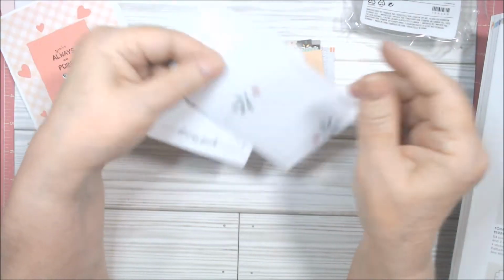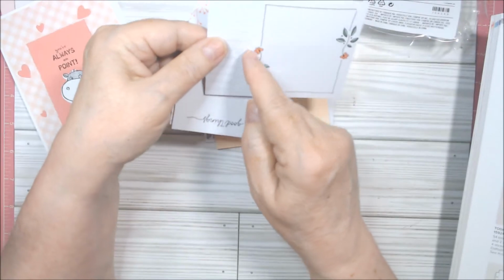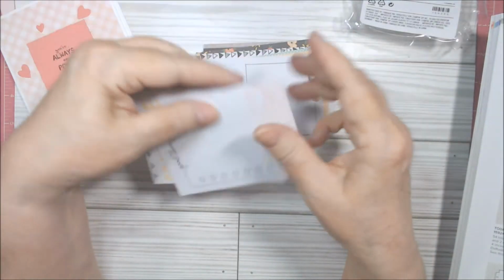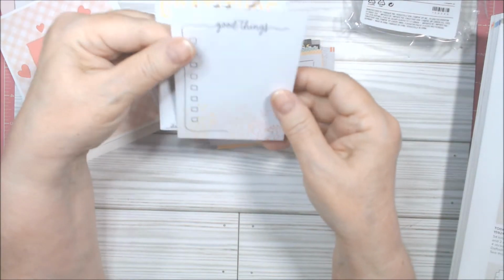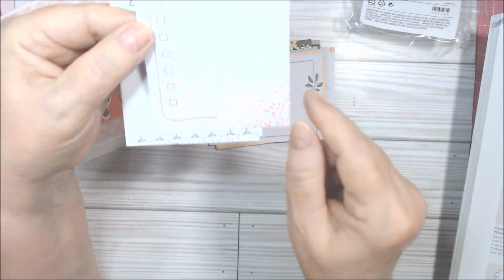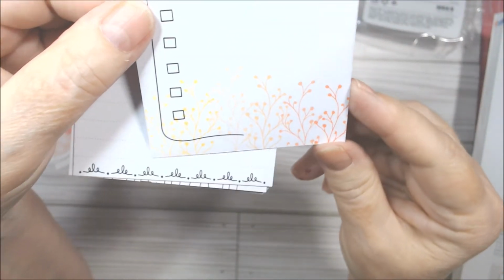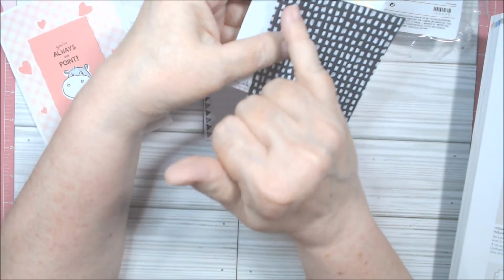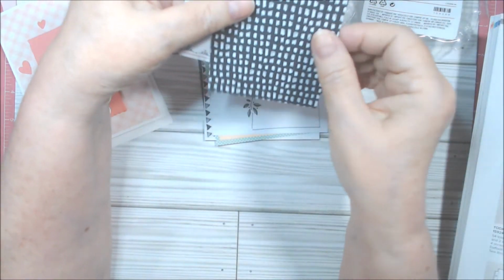Actually, this is really cute. I might even be inclined to just cut this part out, but that's a cute design. Good things, again for planner or journaling. I like the ombre kind of look down here. It's really bright. You can't see it good, huh? Isn't that cute? And then black and white scratchy marks. Sort of looks like when we keep a tally, 1, 2, 3, 4, 5, only some of them blurred together.